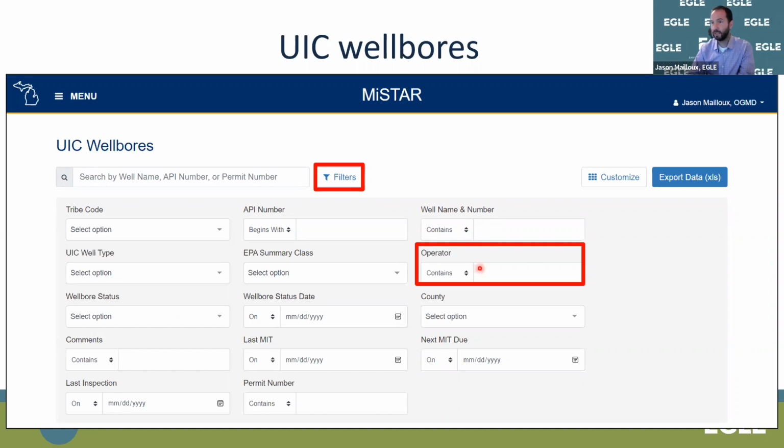So you can do operator and wellbore status. So it's all and searches. You'll see, if you get too deep and you want to just clear them all, an X will appear by filters. You click that X and you can start fresh again.